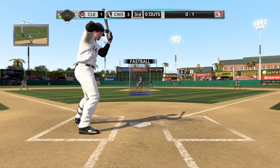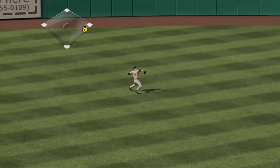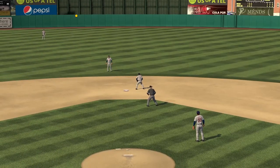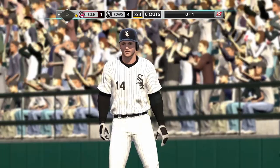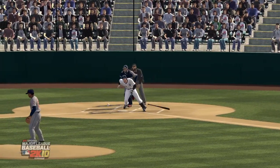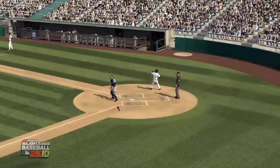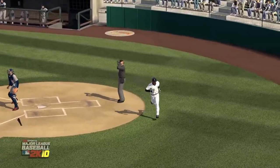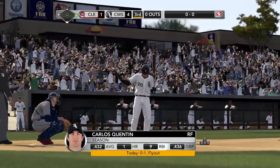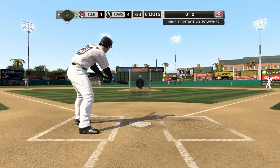The pitch from Carmona. Smash towards the middle. And in there, the White Sox will score. Situations repeating themselves here. A chance to produce, and they are. Carlos Quentin. Okay, the defense needs to stop right now. They need to put up an out here. This offense just has been relentless this inning.